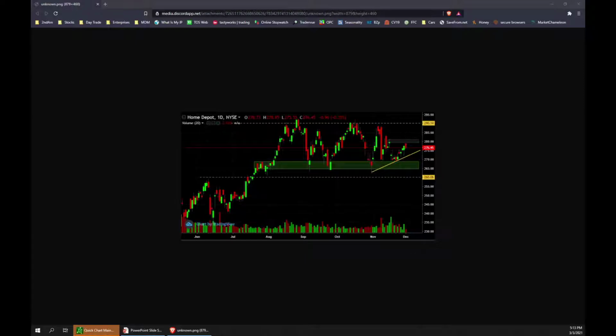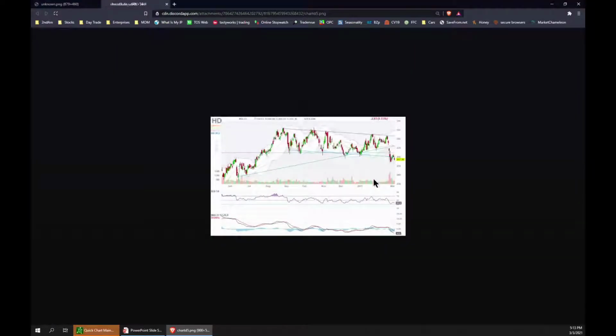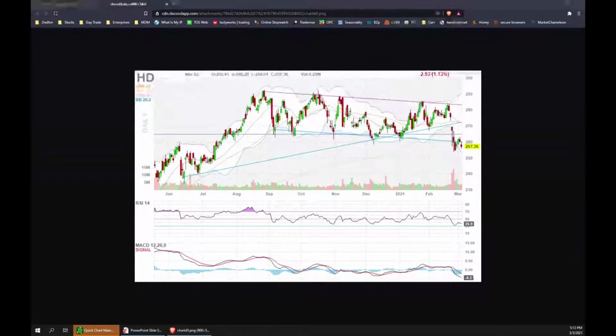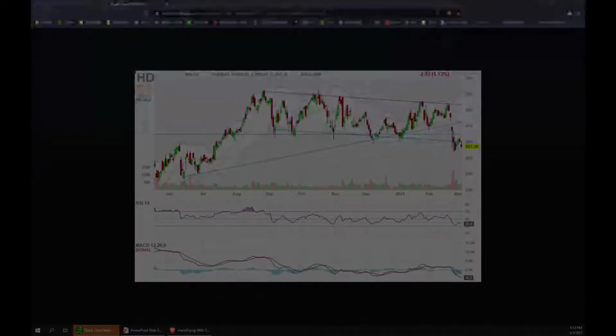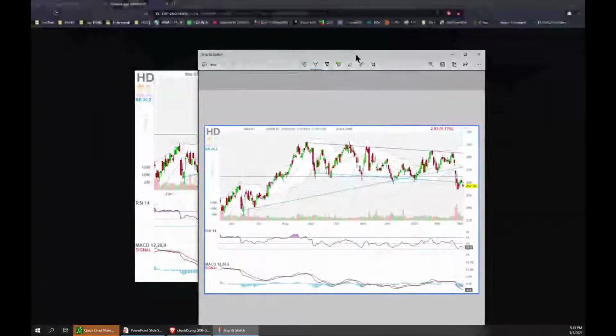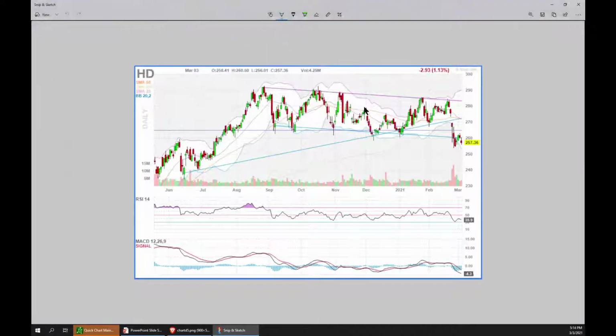Oops. Yeah, here we go. Yes, there's Home Depot. I think I was right here. Yeah, so you can see I sold the iron condors up here, gave it more room to the top side because this was during the time they were hyping it a lot with COVID, Home Depot's doing great with COVID and whatever. So I sold right in here. I sold this 295-ish, actually.